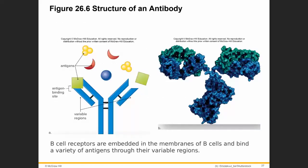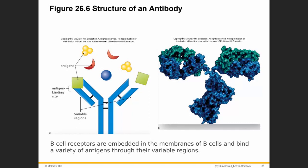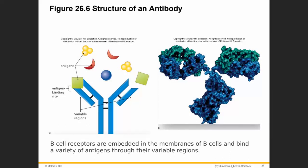We arrive at slide 27, and this shows just the B receptors that are embedded in the membrane of a B cell and bind a variety of antigens through their variable regions. Not all circulating antigens bind. Just to remind you, an antigen is a molecule that stimulates a response in the human system. Not every molecule is an antigen.